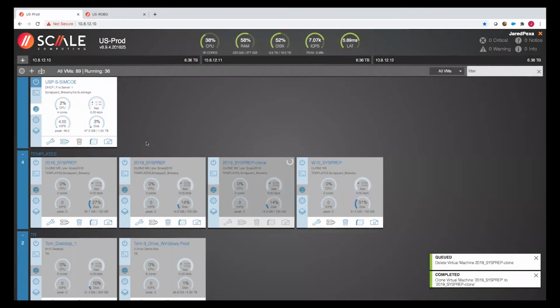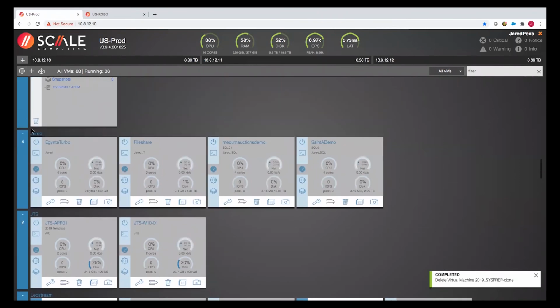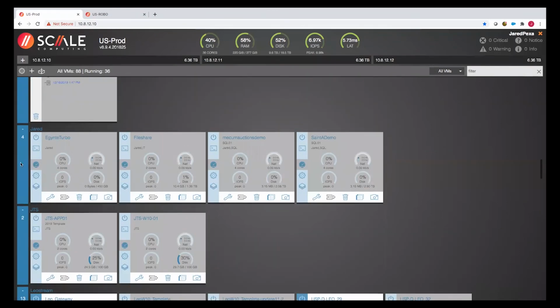So I'm going to delete that, clean up after myself, and we'll show you the, quote unquote, long way of creating a VM. So I'm going to come back up to, if you're wondering what these big blue boxes are, these are what we call groups.